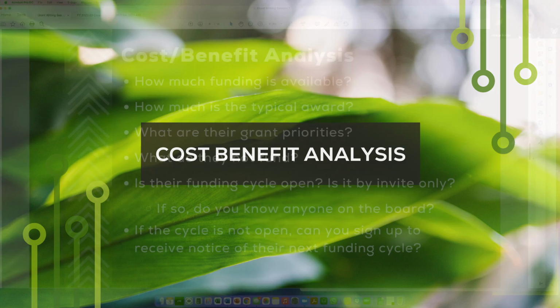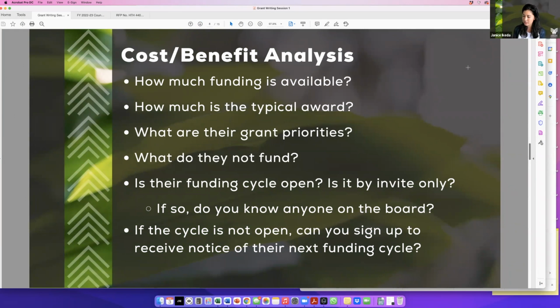So some other questions to consider as you're going through a kind of cost benefit analysis. Again, is this the right thing for our organization right now? How much funding is available? How much is the typical award that they provide? What are their grant priorities? What do they not fund? Is their funding cycle currently open? Is it by invitation only? If it is by invite only, again, do you know anyone on their board, or does anyone on your board know someone on their board? And if the cycle is not open, can you sign up to receive notice of their next funding cycle? Again, that's a real key in this. You're in it for the long run. If you think there's total alignment and this is very interesting to you, but you just missed the cycle, oftentimes you can sign up for their newsletter, sign up to receive notices.